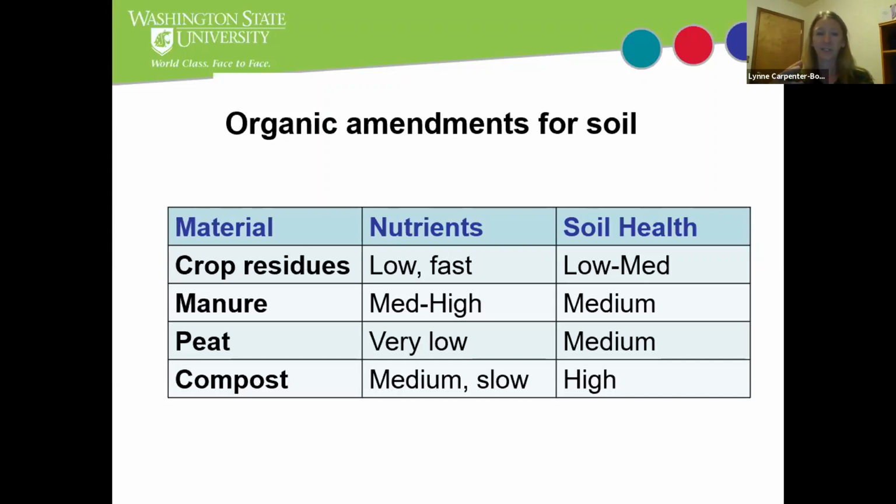So compost, in relation to the rest of these, has a moderate amount of nutrients, generally not as high as manures, but the nutrient release from compost is going to be quite slow, and we'll talk more about that later. So the nutrients are usually released over the course of several years. What's really great about compost as a soil amendment, though, is that it has great benefits to broader soil health, to improving the biological activity in soil, and the tilth and workability, and those benefits tend to last quite a long time from compost, on the order of decades of improvement.